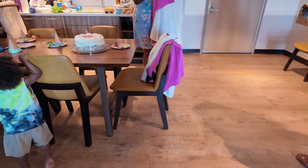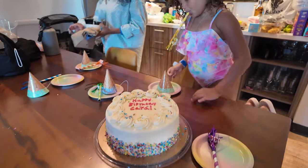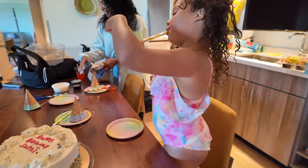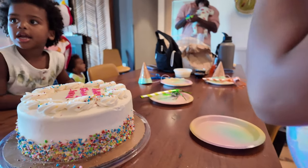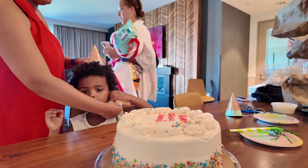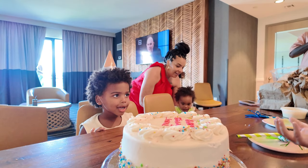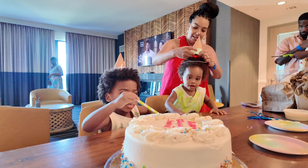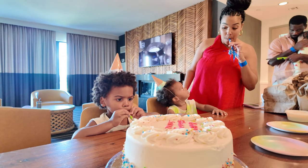Mommy! Let's eat some cake! Yeah. Oh wait, we gotta put our hats on. Let's put our hats on. You gotta put your hat on, Micah. Okay. Come on, MJ, come on. Where's your hat? Here, MJ, come sit. This is your spot. Now you got your hat on. Perfect. Here, sit. Yes, Sarai, oh, look at this.